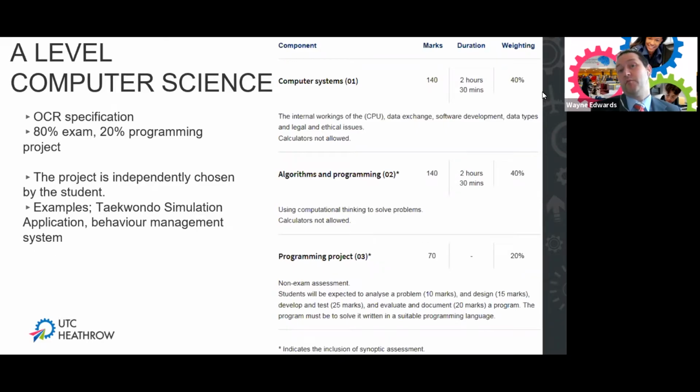Paper 1 is all about the computer systems itself, so how the PC works internally, a bit like the IT at level 2 and the GCSE computer science. You look at data exchange, software development, data types, ethical issues, and different aspects.